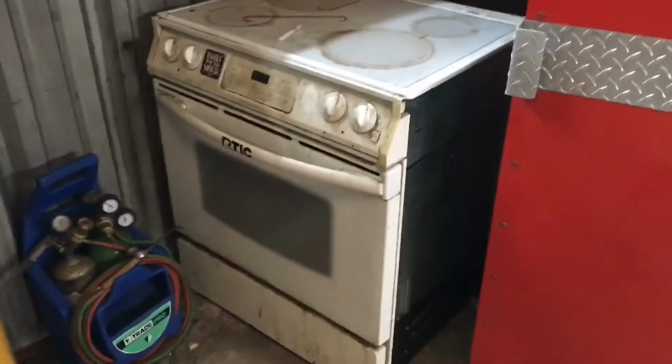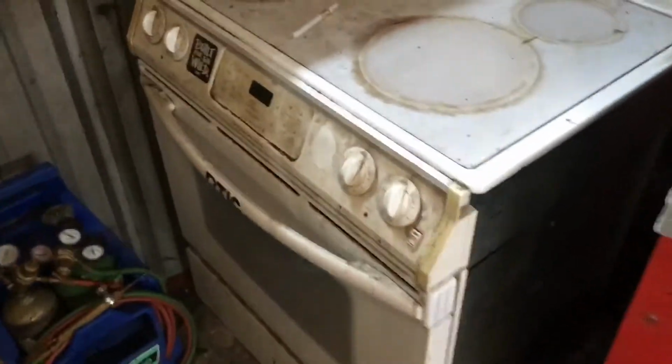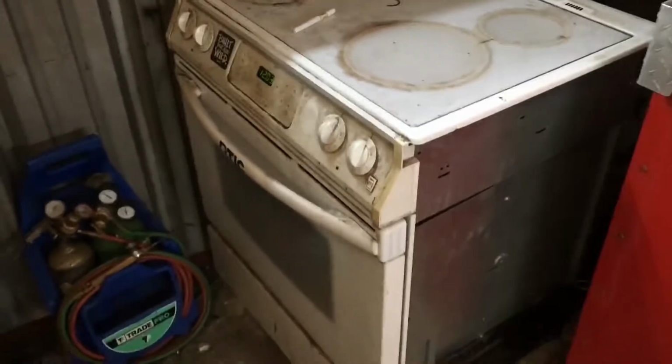Oh, wait. We can't forget where we came from, bruh. Can't forget where we came from. Yep, we got the regular conventional oven.